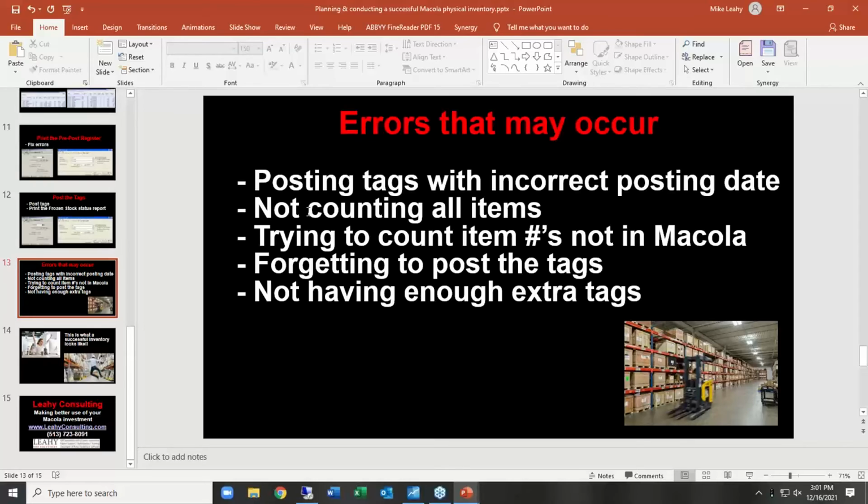If you did not count all the items, there's nothing you can do. You just have to go in and probably the next day make manual inventory adjustments to compensate for that. But it's not going to be in the journal entries that are created for the variance. It will not be in there. Another thing that happens is Mary comes up and she says, I have this part number called 123, and it's not on the list. In other words, we're trying to count items that are not in Macola. And again, there's nothing you can do about that except create it in Macola, and then have a manual inventory adjustment later.